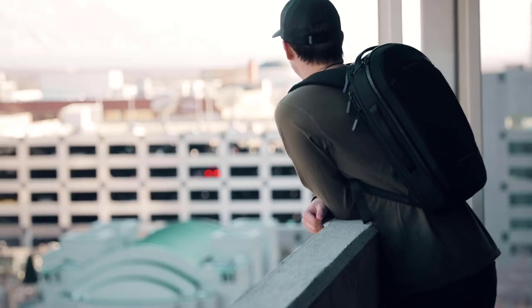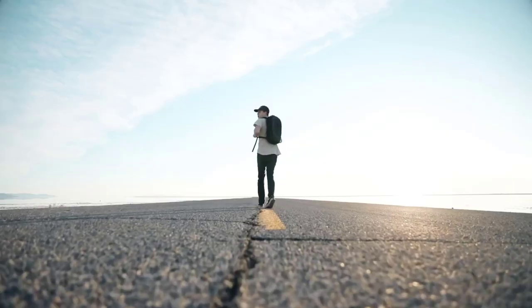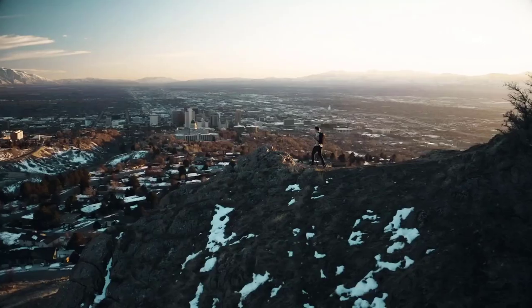All around, this backpack is extremely comfortable, versatile, and ready for any adventure. Say hello to confidence for your life on the move.